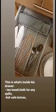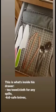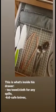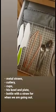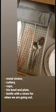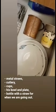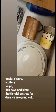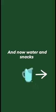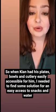This is just a regular sized kitchen drawer, and in here he has a kitchen towel, or like a tea towel, for any spills, child-friendly knives, some metal straws, cutlery, his bowl and a plate, his cups, and also a bottle with a straw for when we're going out. I had his plates and bowls and his cutlery easily accessible for him.